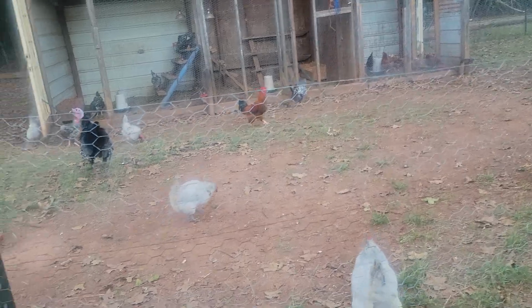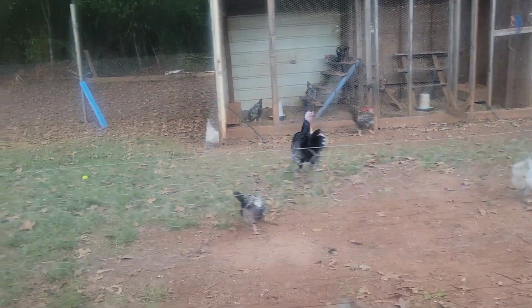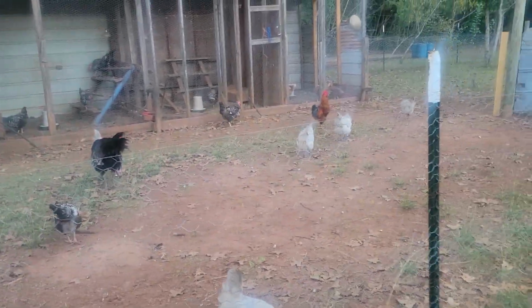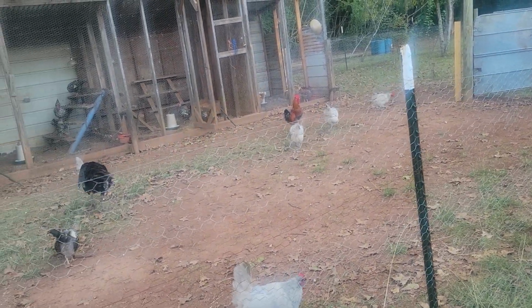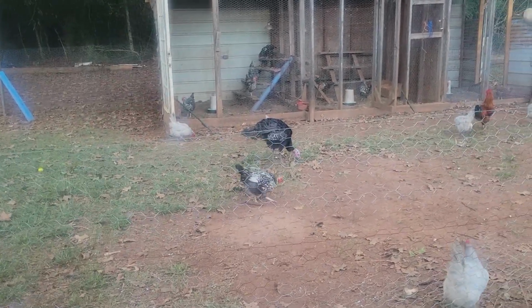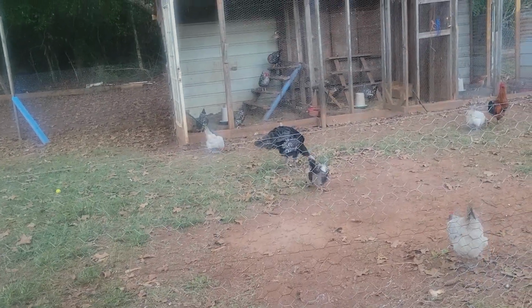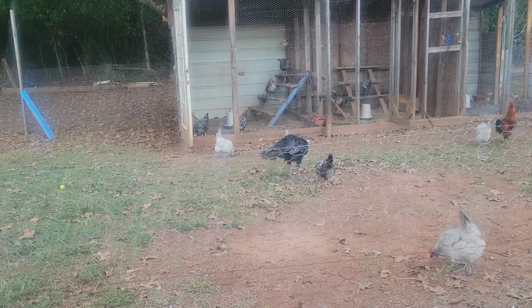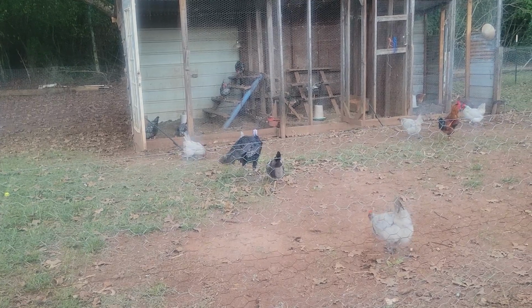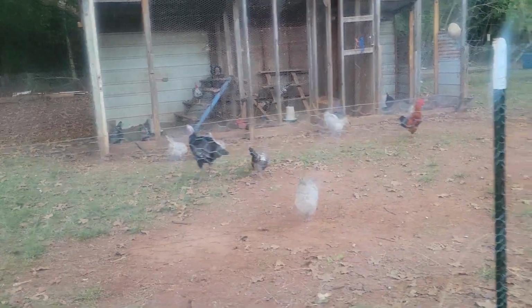They're doing their job. I thought about locking them all up inside the pen, all of them, and not let them out in the run area for a week or so to kind of get them back filled with the layer pellets to help them lay more. But you know what? It's not going to hurt many eggs as I get for them to take a little bit of a break for a little while, especially with the season changing.